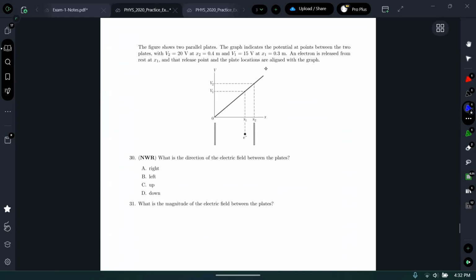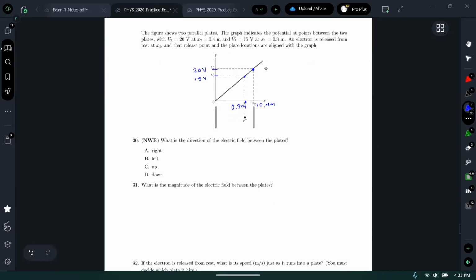Okay. We have 2 parallel plates. The potentials between the 2 plates are V2 is 20 volts, and that's at 0.4 meters. V1 is 15 volts at 0.3 meters. We release an electron, and that part's not so important. To find the magnitude of the field, I'd say the easiest way is to use this right here. It's the thing that says the slope of the hill, the electric field, is equal to the change in height over the change in horizontal distance.